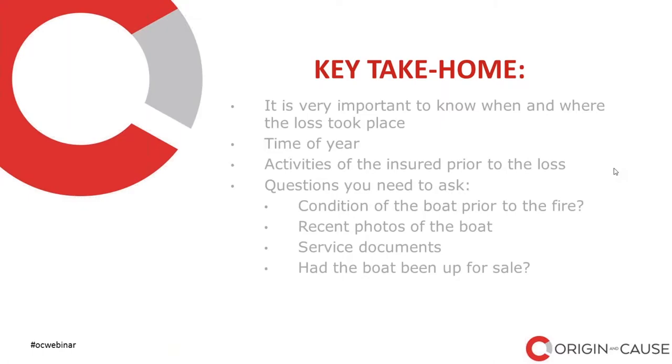A lot of arsonists are trying to get rid of their boat at the beginning of the season to buy a new one, or for whatever reason it can't sell. Or we also see them at the end of the season in cases where extensive amounts of repairs are required in order to sell the boat, and they decide to go the criminal route rather than spend the money to repair. It's a question you need to ask.